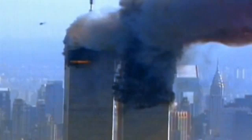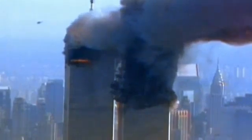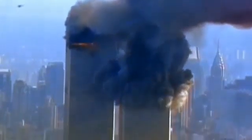In all the videos of the collapses, explosions can be seen bursting from the buildings 20 to 30 stories below the demolition wave. Here, here, here, here, here, here, and here.